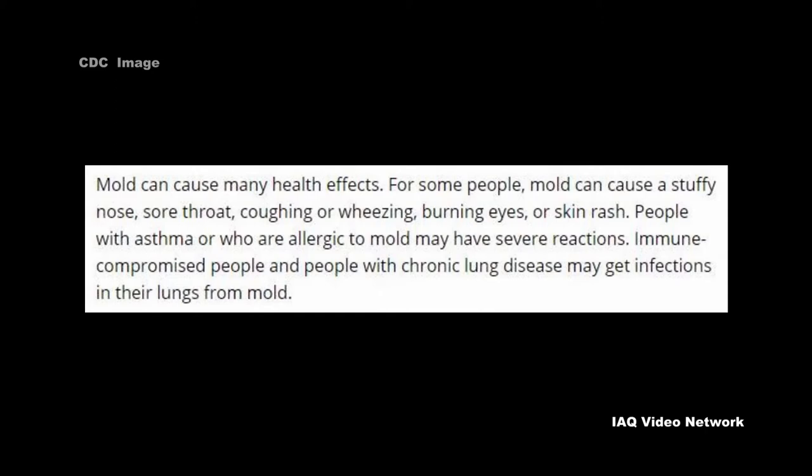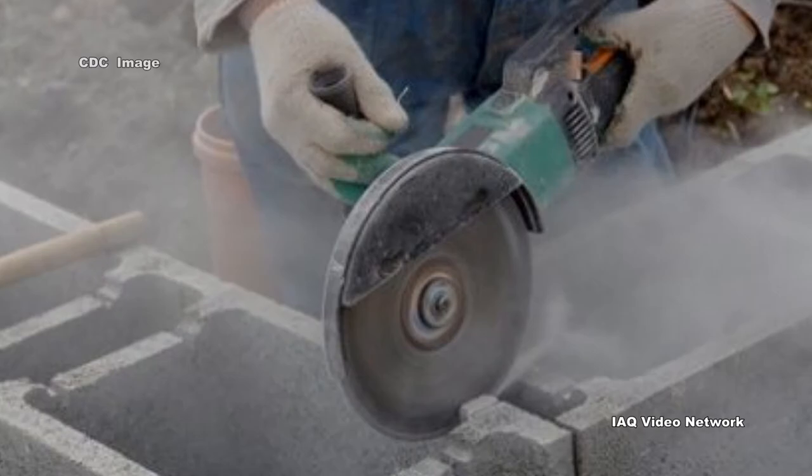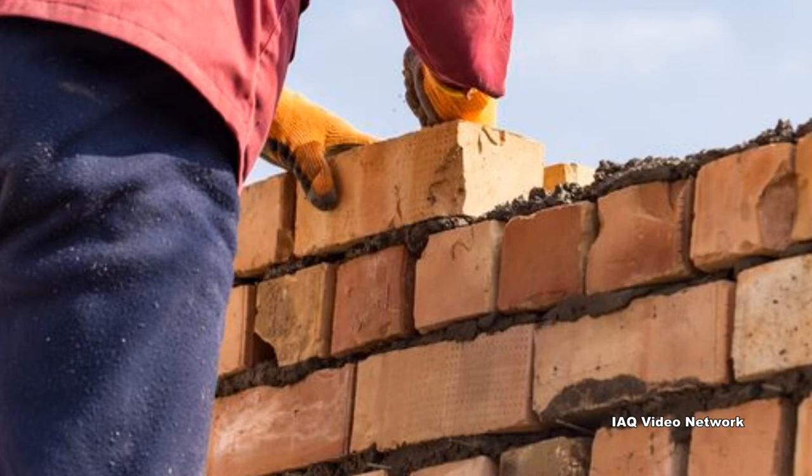Respirable crystalline silica and other particulate matter is another potential hazard in some DIY projects. The Occupational Safety and Health Administration reports that materials like sand, stone, concrete, and mortar contain crystalline silica. It is also used to make products such as bricks and artificial stone.